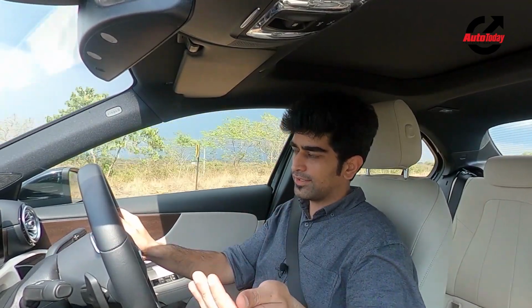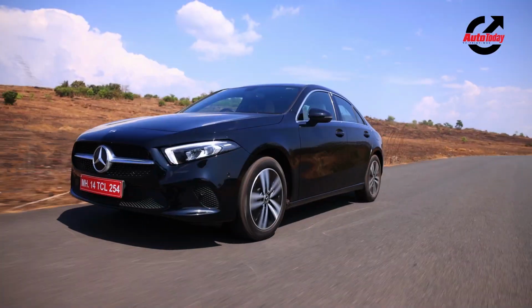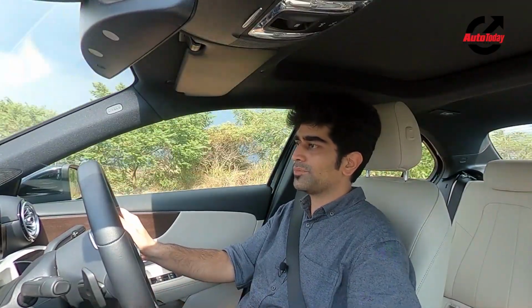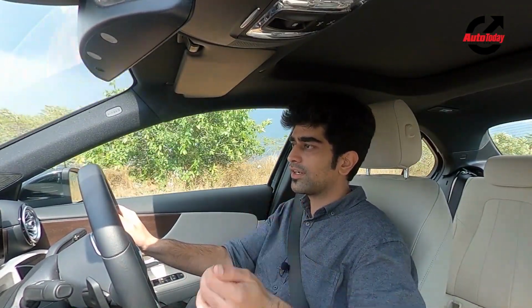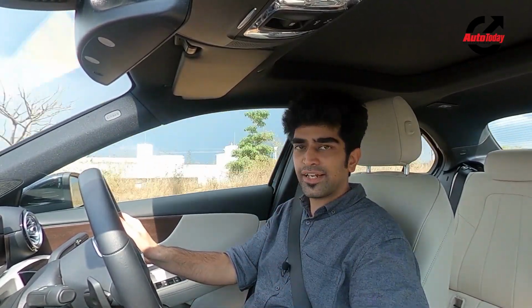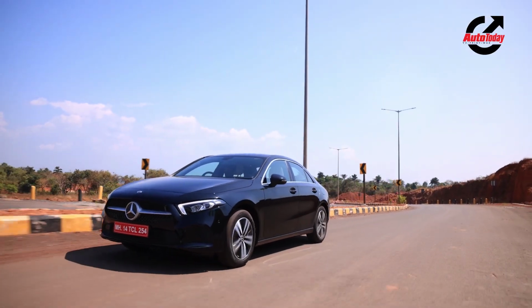Straight line, yeah, it's decent enough, 8.3 seconds like I said, but it's not an outright driver's car as such. But I don't think that's a big problem, because again, the customer demands are such that they would rather have a comfortable, luxurious car over something that compromises on ride quality in the name of handling and dynamic capabilities.